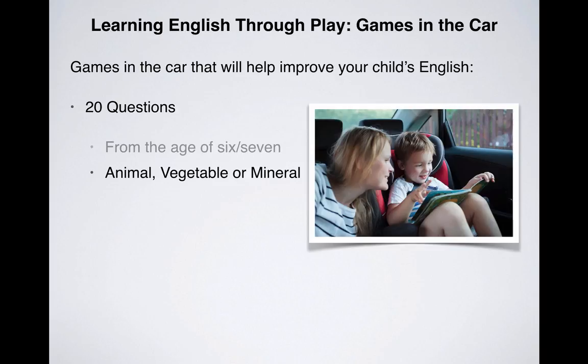Questions have to be asked in such a way that the youngest child can answer yes or no. For example, an obvious question would be, "Are you an animal?" If the youngest child had thought of a tree, for example, he or she would answer no, and then the next person would ask a yes-no type question.